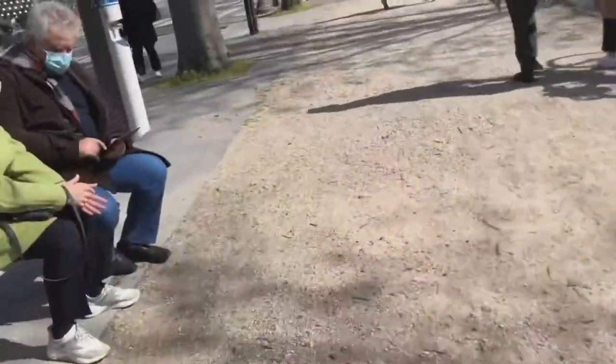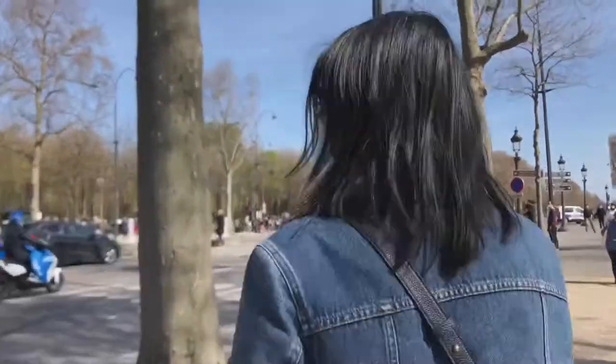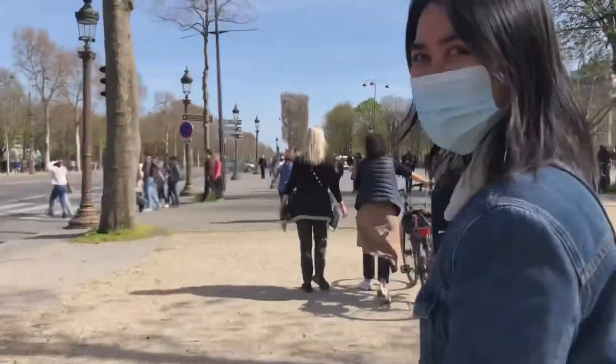Takal ka lang, huwag mo kong isipin na may camera. Ganon? Oo. Dahil nakakahiya. No.